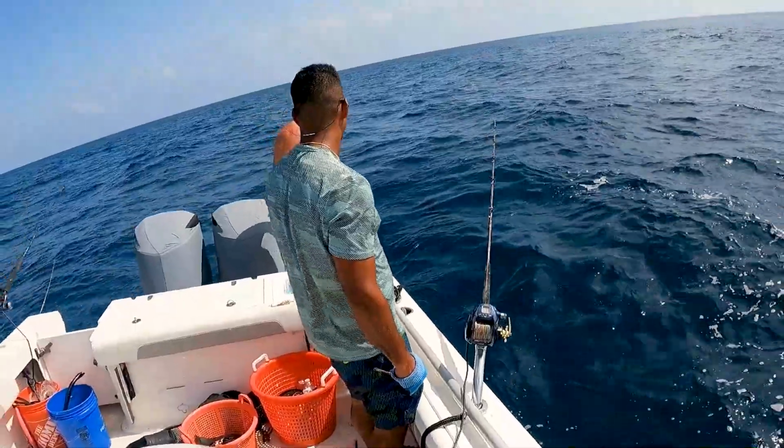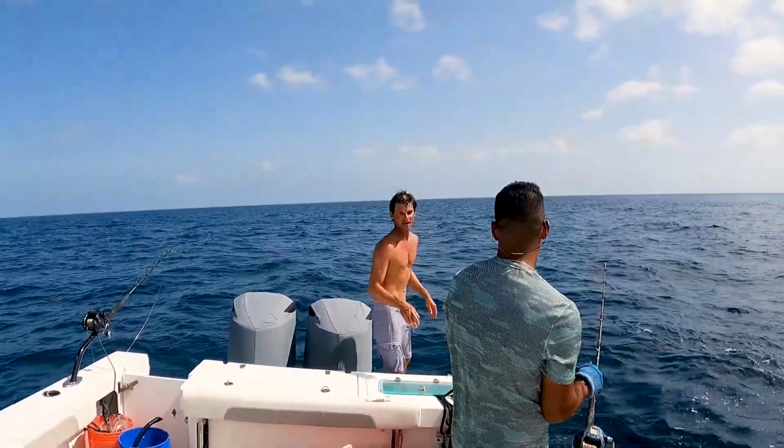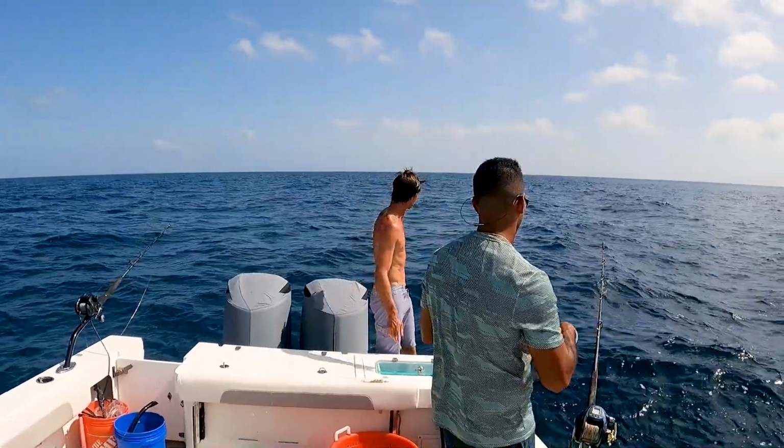All right, we wanted to revive him, but we got him back in the water fast. I was getting ready to grab him if he started to sink, but that wasn't the case. He took off. So that was the fun part of the day.